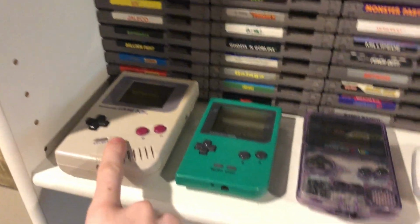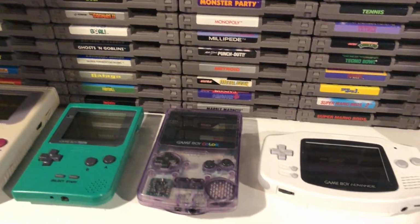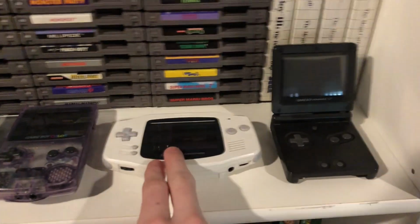This one was actually donated to me. It doesn't work. I got this one as well as the black one, and then a yellow one, which I gave away for like $40, way back when you could get Game Boy Pockets for like $12. This Game Boy Color, I think I got at a garage sale. Same with this one.